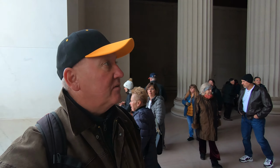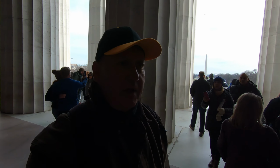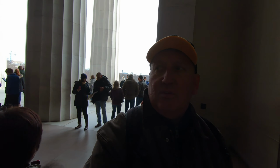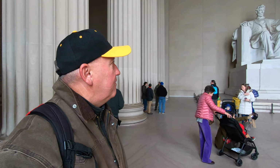Yeah, the place is packed with people. Actually, a lot more people here than if you go to the Washington Monument. I think this is a nicer place though, in general. The other one is just this big obelisk where you need a ticket to go inside. But here it's just an open room. Very magnificent.